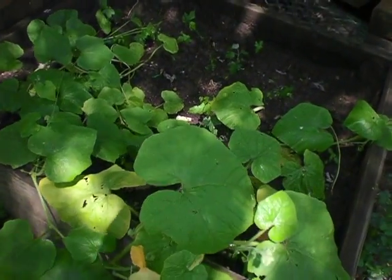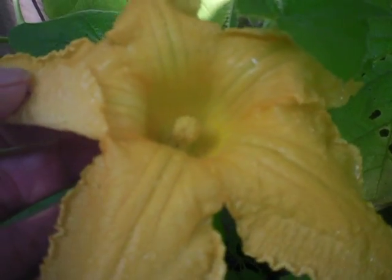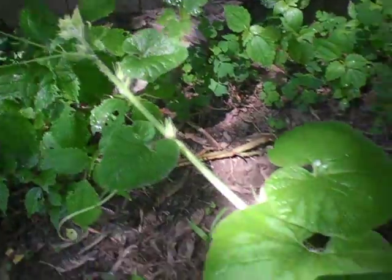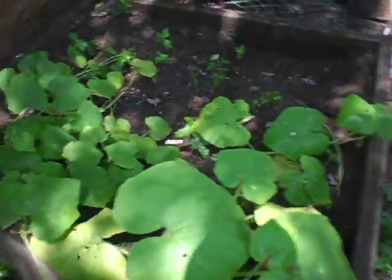Halloween pumpkins grow. Here's the blossom. This is a blossom. The bumblebee will pollinate the blossom. And then down here we could see a pumpkin start to grow, and we're hoping there's some more blossoms growing. This pumpkin plant wants to grow along the fence, so that's awesome. We got some more going in there.